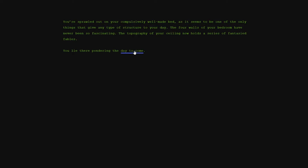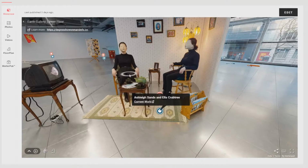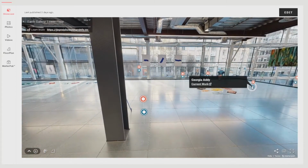The visitor could walk around the fine art show, look at work in an immersive environment as if they were there. They could then look at the rest of the students' portfolio, find their contact details, and get in touch with them.